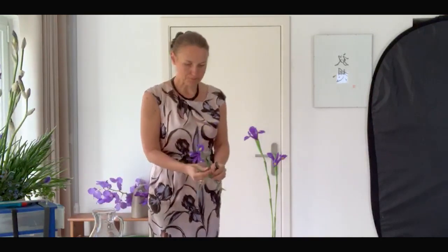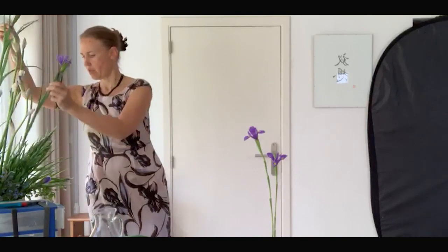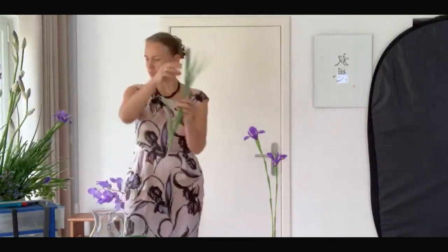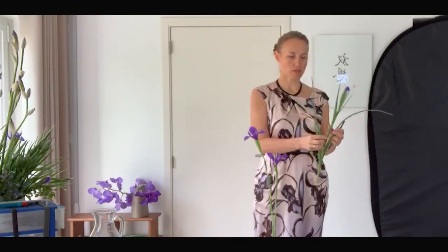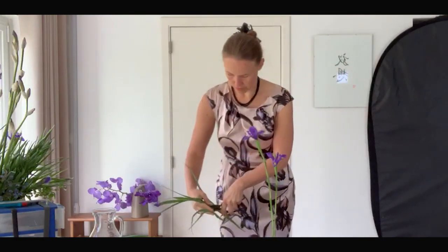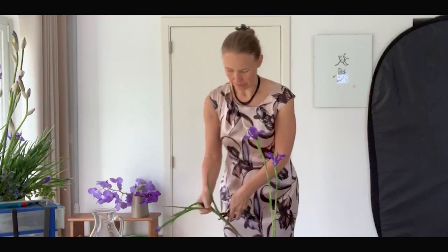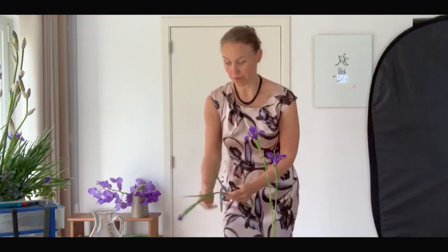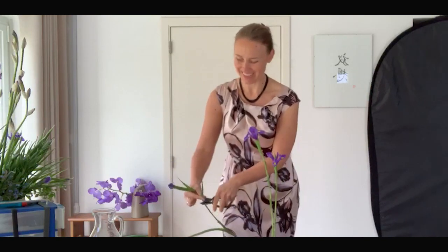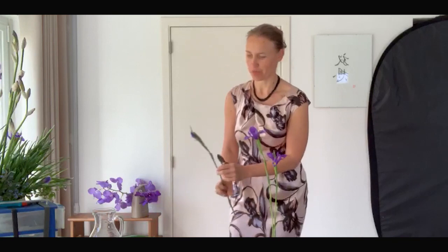I probably don't want to have all of them super open. I want to take variety. So this one is halfway open, and I probably will use that one, just to have 3 flowers. You don't have to have 3 flowers, but I like to have 3 flowers. 3 flowers kind of makes me more peaceful.